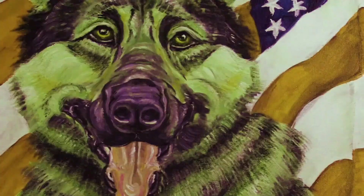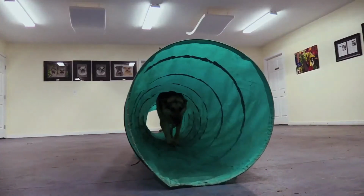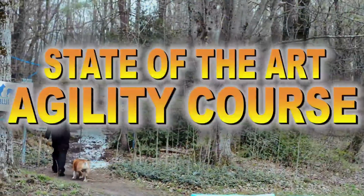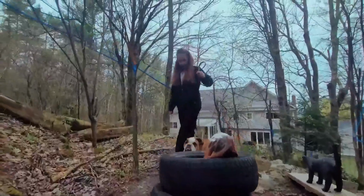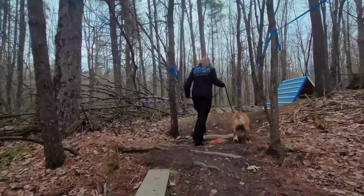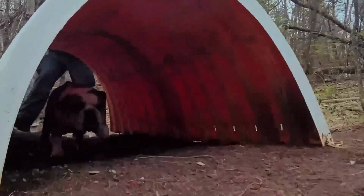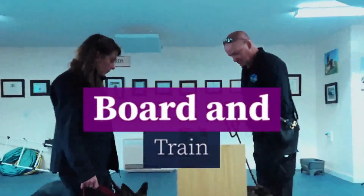The thing that separates Thin Blue Line Canine from any other program probably in New England is my experience training police dogs for 22 years. We also have an indoor state-of-the-art training facility, and the only outdoor wilderness agility course in the Northeast. It's tailored towards what police dogs have to go through, and it's about a mile long, a very challenging course that taps into building self-confidence, building obedience, and teaching new skills to dogs.